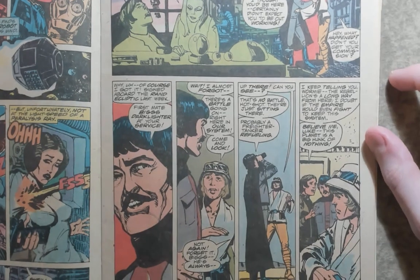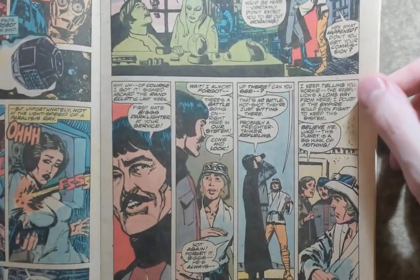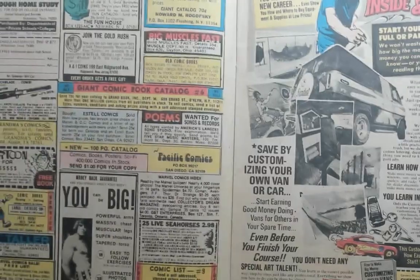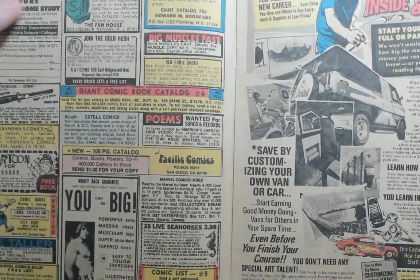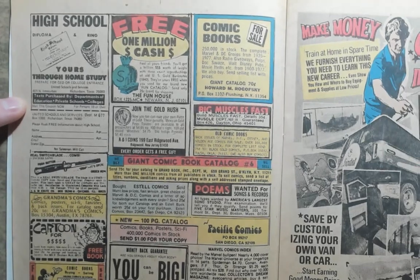He kind of looks like a member of the Beatles, I feel like. With that mustache and hair. High school diploma and ring. Look, you get a ring, too. Oh, whoops, there you go. Free $1 million cash. Fool all your friends.